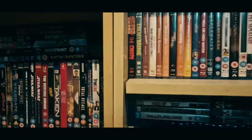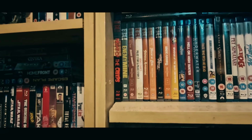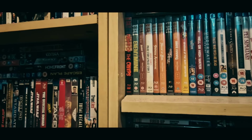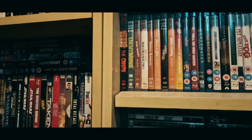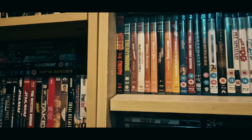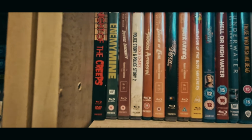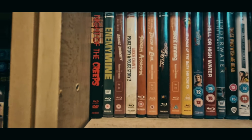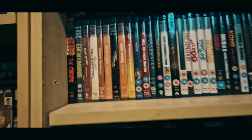So, onto the Eureka. Not many Eureka, unfortunately, because there's not a huge amount of films on there that I want. So we've got Night of the Creeps, Enemy Mine, Double Indemnity, Jackie Chan's Police Story 1 and 2, Shogun Assassin, Touch of Evil, which is a phenomenal movie, Journey to the Center of the Earth, which is the James Mason film, Silent Running, Invasion of the Body Snatchers on the BFI.